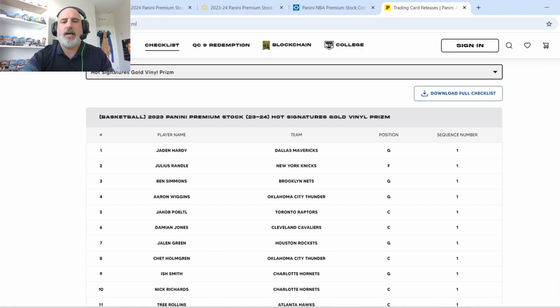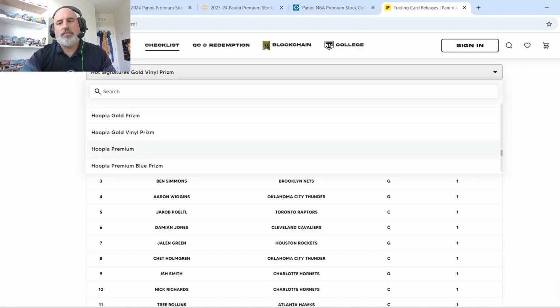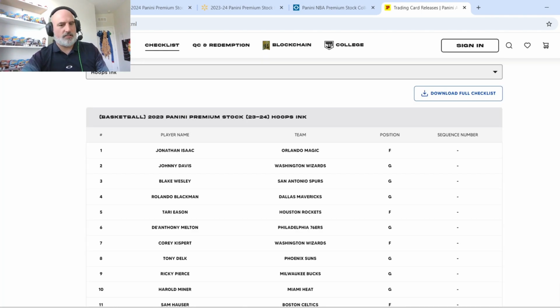First, I wanted to quickly go into what they call the Hoops Inc. checklist, and this is basically what you're going to expect to see from it. Again, it's very blah, right? Look, it's cool that you're going to get an autograph from that set, it's cool from that box, and it might be from this card set. Just don't expect anything amazing.